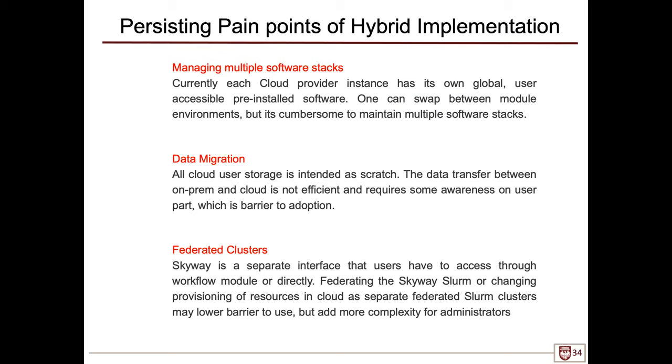Things that are pain points for this hybrid implementation are the managing of multiple software stacks I mentioned. Each cloud provider instance right now has its own globally accessible software stack for the user. That could be rather cumbersome if you start to add in more software moving forward. The data migration is one of the bigger pain points. As I mentioned, everything is NFS mounted. The movement of data between the on-prem and the cloud could be done in a more efficient manner to make it so that there's less barrier for the users to adopt.